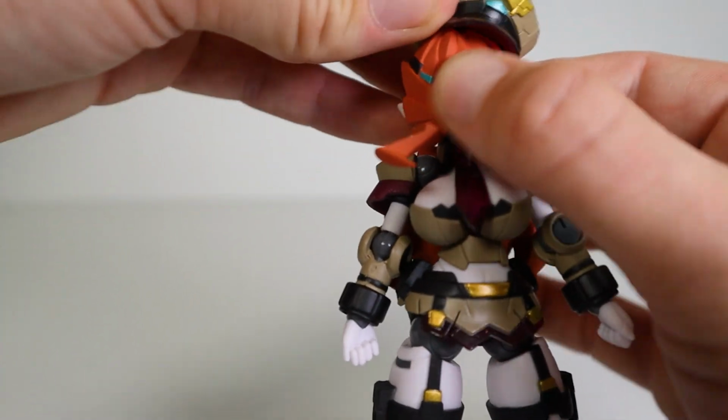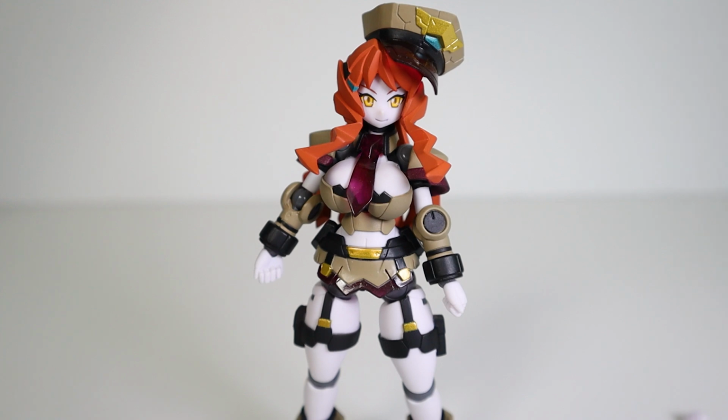You can sort of tilt it this way as well. Polynians are so fun because of the interchangeability, and yes, any of the parts you see here can be used on other Polynians, and vice versa. So if you want to give another character her hat, go ahead and do so. Or if you want to put her head on someone else, you can do that too.